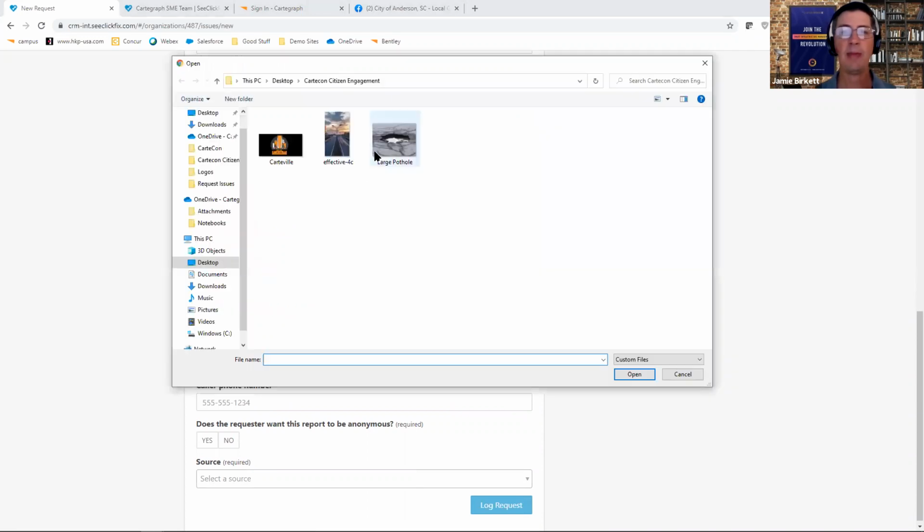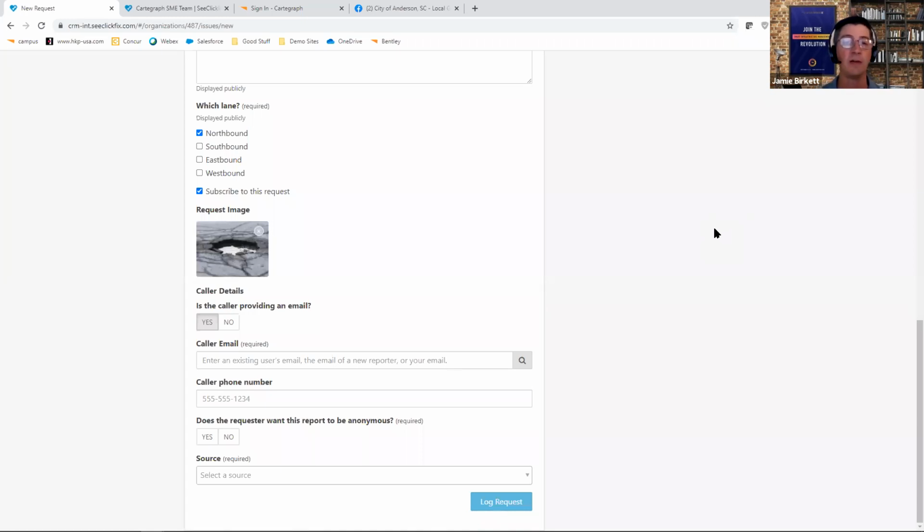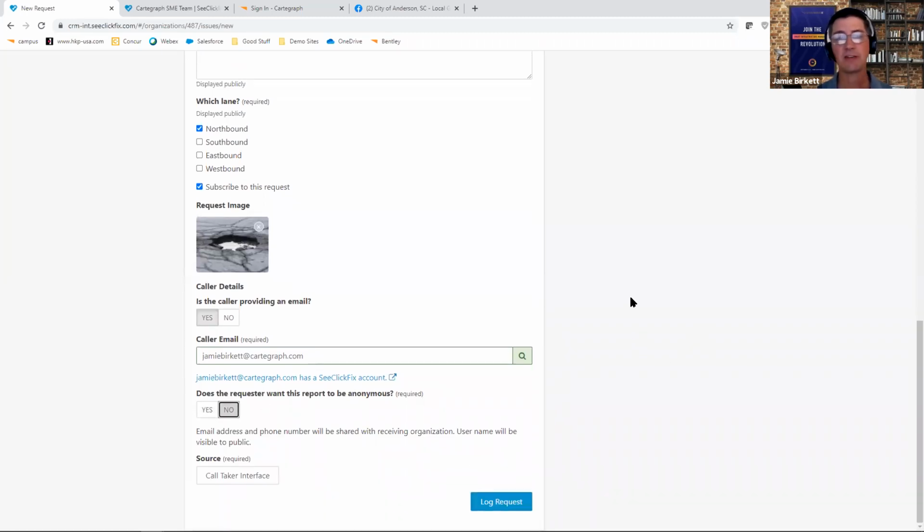Again, if I had a photo, maybe the citizen could email me a photo, I could get a photo in there. And then too, I can add some emails or a phone number. In this case, I'm just going to enter in my email. So even if I have a SeeClickFix account, maybe my mobile phone battery died and I actually used the payphone to call, or I walked in, or what have you. And then too, do you want to remain anonymous? No, I don't. So I've got all of these different options here.